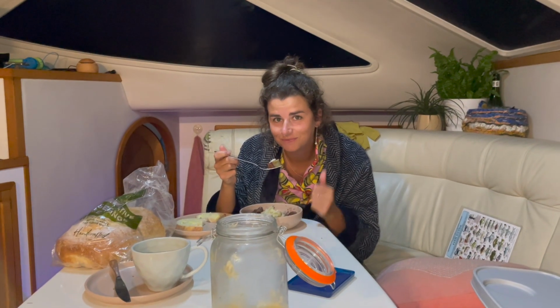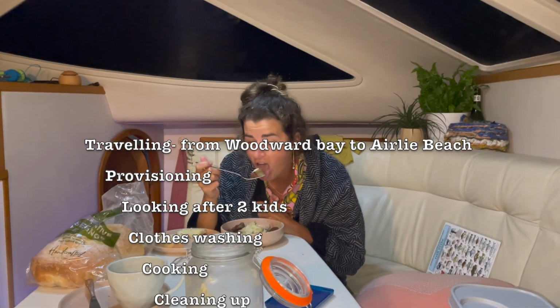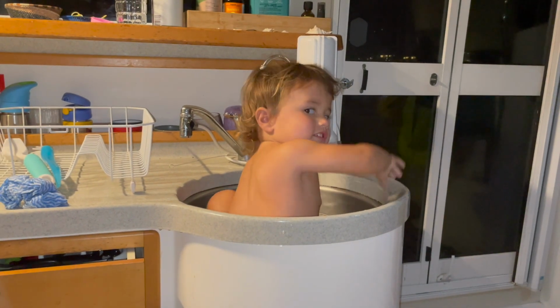Nice way to end a long day of travelling, provisioning, washing, cleaning up. Just a nice bowl of stew. And the baby.